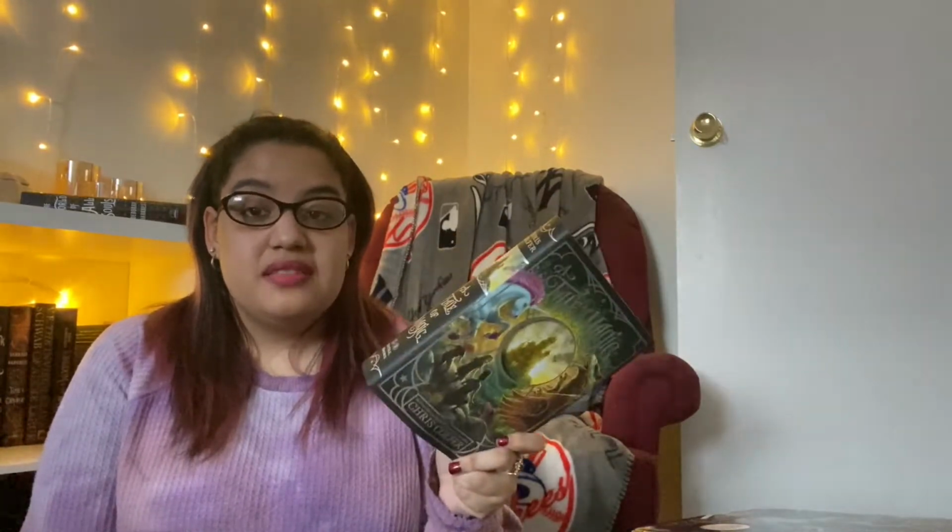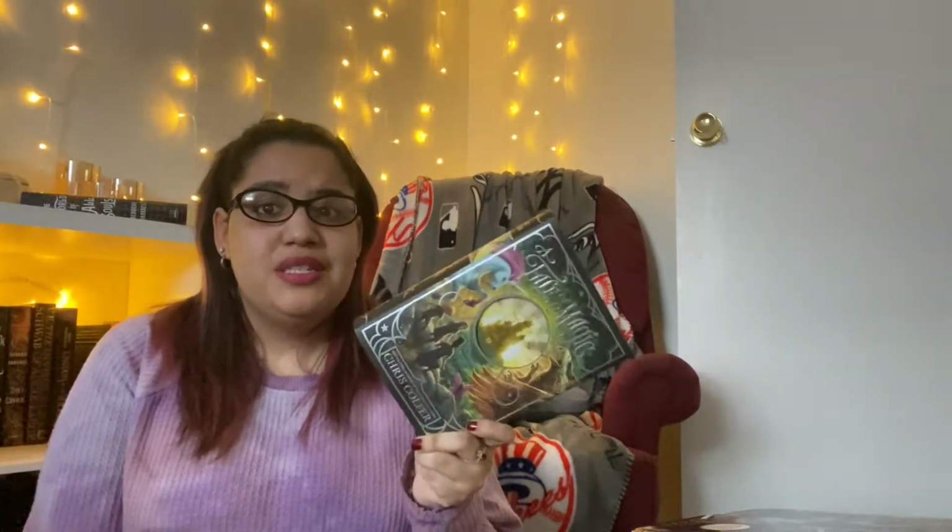A Tale of Magic by Chris Colfer. I used to watch Chris Colfer on Glee, and he has come such a long way, and he has made such a success. This is his second series, and I don't know what it's about, but I cannot wait to pick it up. I loved his first one, The Land of Stories, and I'm sure this will be just as good. This is Sorcery of Thorns by Margaret Rogerson. I do not think I have a bad thing to say about this book.